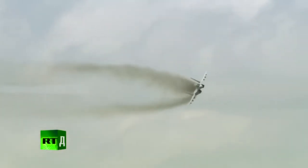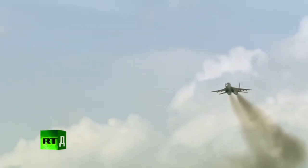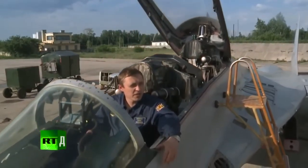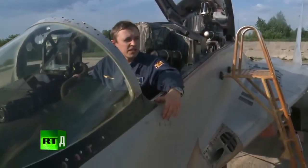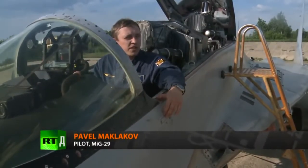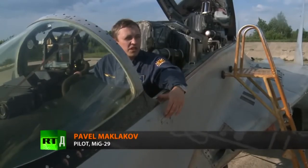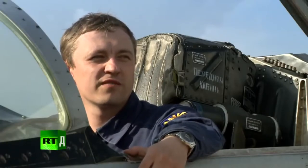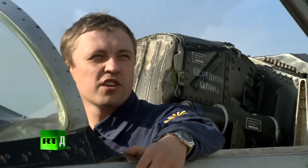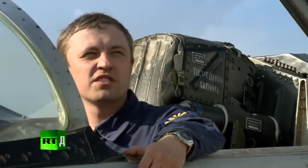The pilot can choose between missiles or gunfire throughout any stage of an airborne maneuver. I grew up near the airbase, so every flight that took off from Lipetsk airbase was right in front of my eyes. I dreamed of becoming a pilot ever since I was a child. I wanted to become a fighter pilot to perform all those amazing exercises in the air. My dream came true, and now I fly the MiG-29.